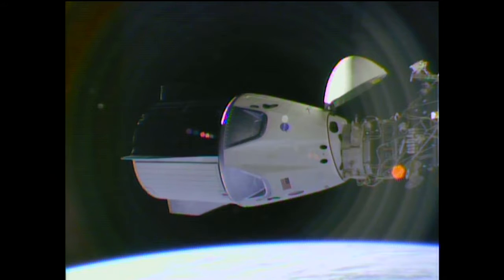Houston, station on two, some cold bags. This time, we are ready for you to pick back up in the procedure. In 6.1, you have a go to proceed with mask donning, and we'll be standing by for the comm check. Copy. In work.